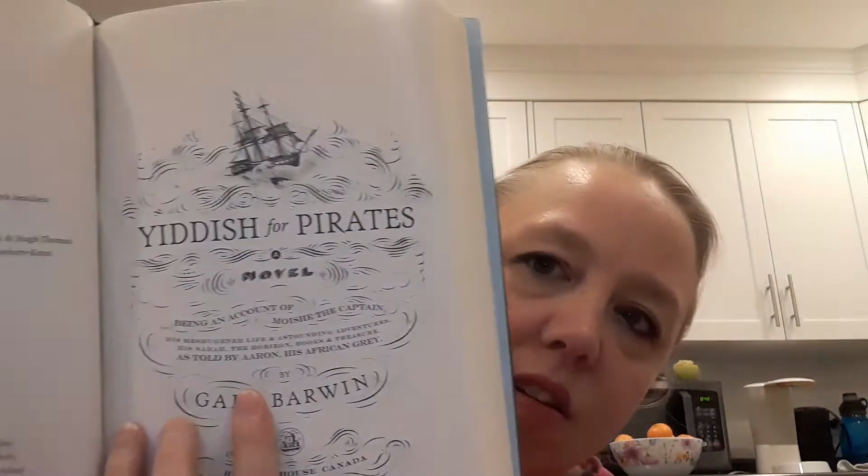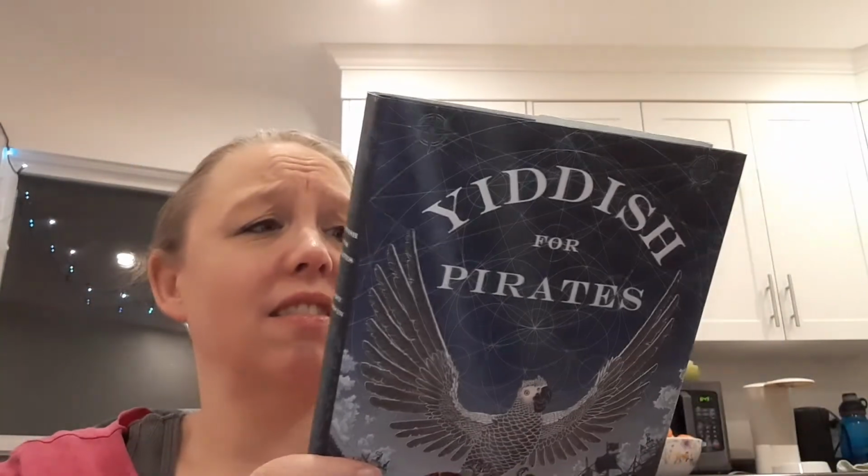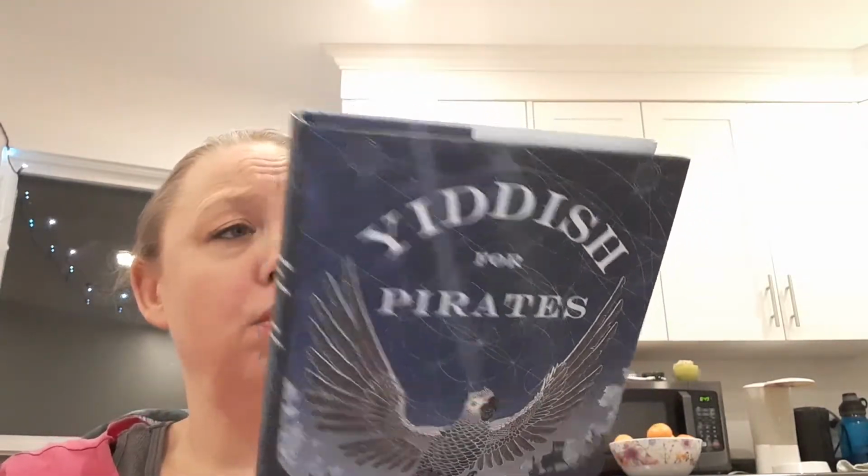I'm looking forward to it. I love that. It's got a great cover there. I don't know much about it, but when I saw Yiddish for Pirates, I was like, I don't really need to know more. I want to know more. Birds, pirates, nautical, Yiddish, like all good things.